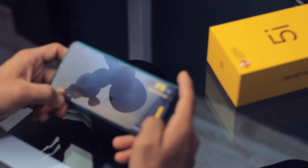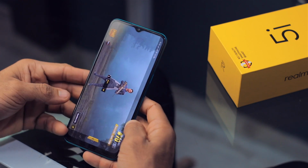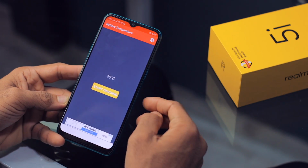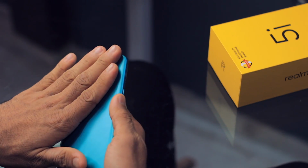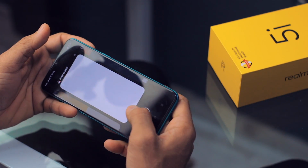So yeah, it's been around 10 minutes since I've been playing this game, and let's check the temperature first and the battery drop. Currently the phone is at 28%, so a very decent battery drop, and the temperature is 40 degrees Celsius. Not bad, and it is kind of warm even on the front too. So yeah, do keep that in mind.